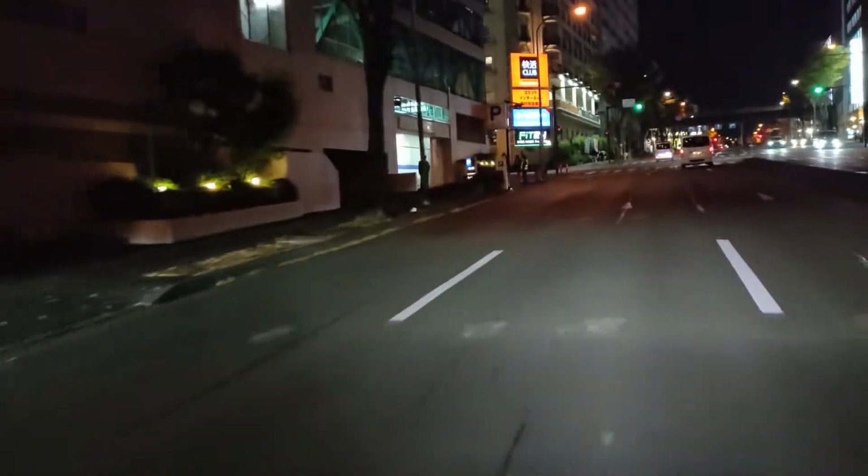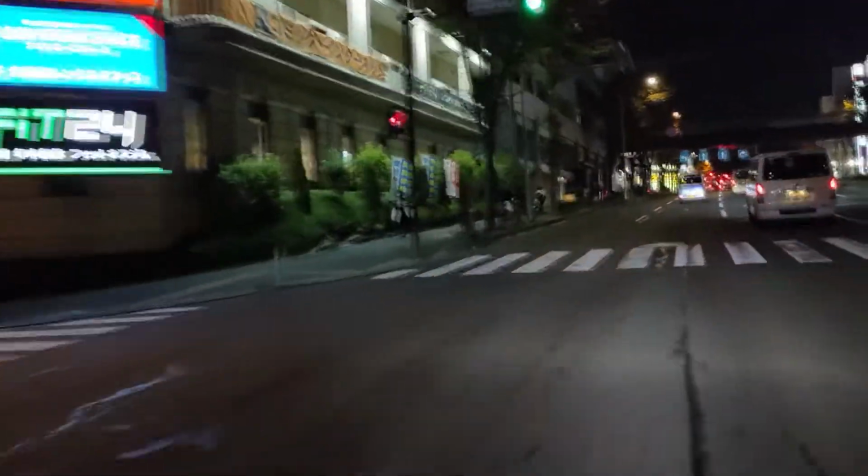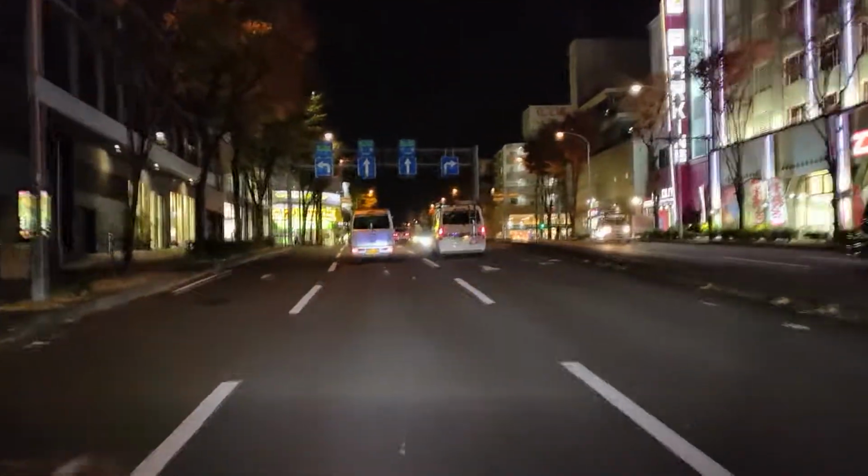Yeah, so on the new one, once you drop to like 20%, you really have to charge it. You can't just keep going. You can't use it the day after because you lose so much power that the bike becomes unrideable.